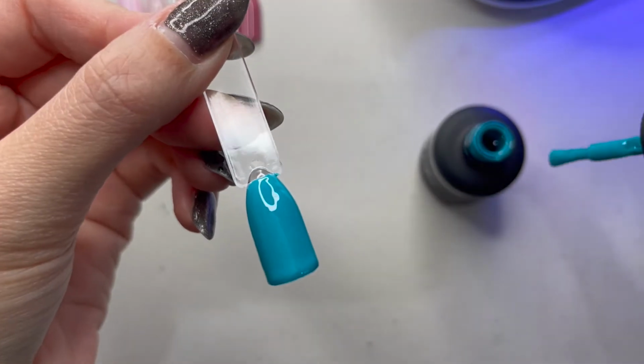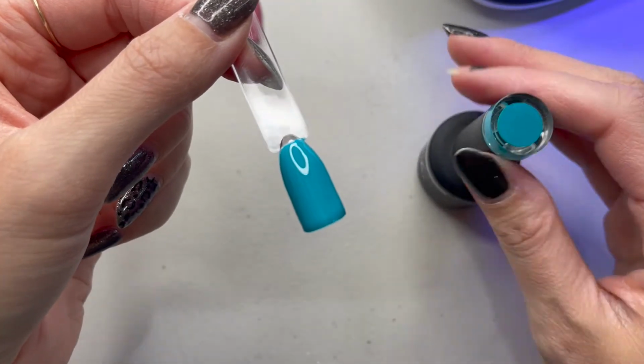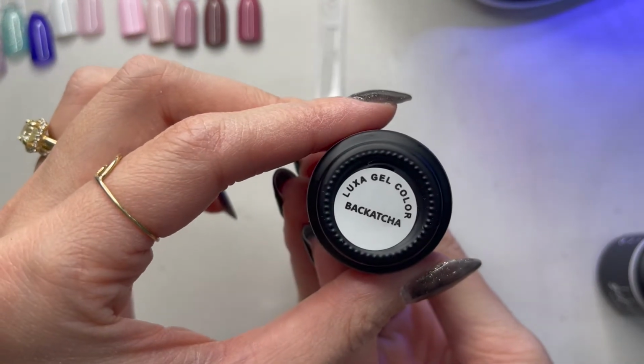And I just did a pretty hefty coat on that. And like I said, with any of the other polishes I have tried, you cannot do a hefty coat like that. It's got to be so thin for it to cure and not bubble. Okay, this is Back Atcha.